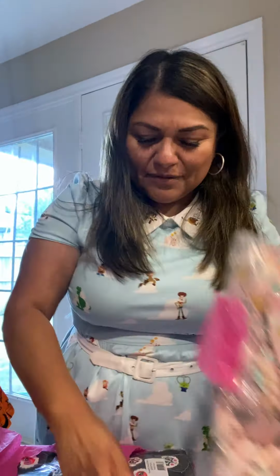Isn't that adorable? And then here is the Sushi Panda. And if y'all remember, I think this is a collaboration that they did with Irregular Choice. Yep, it is. And what I really like about this is that I have Panda shoes by Irregular Choice.